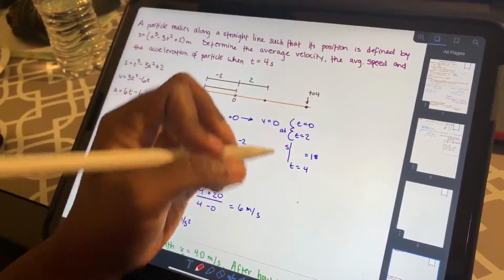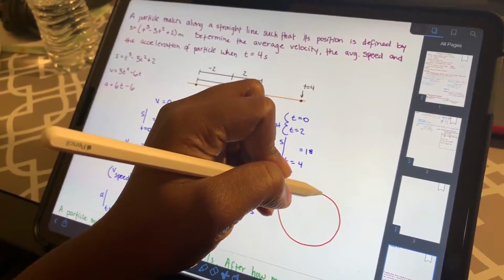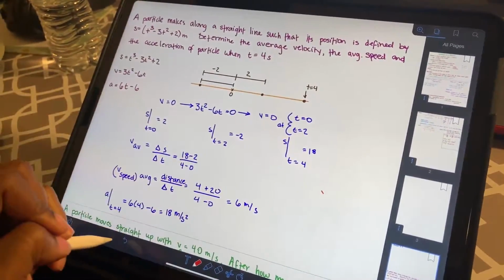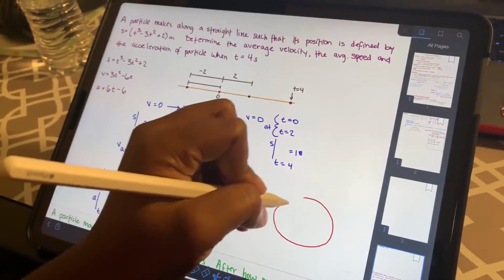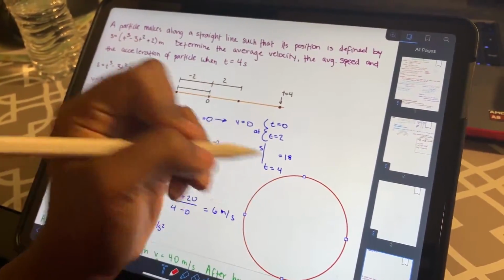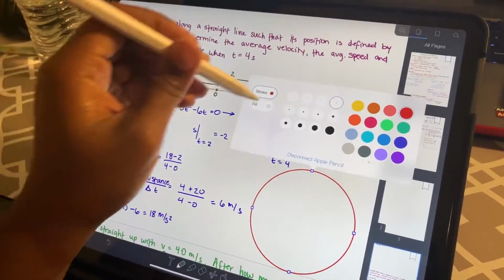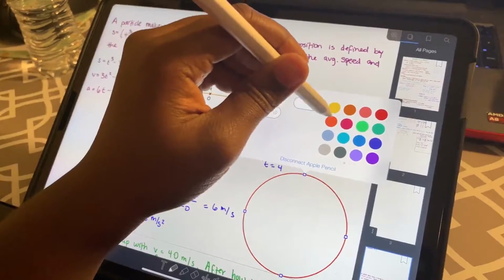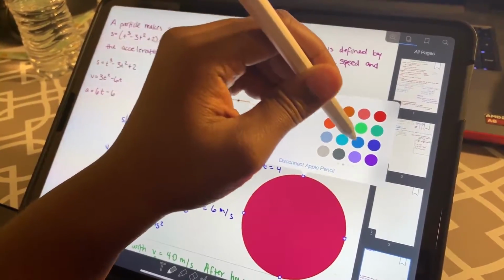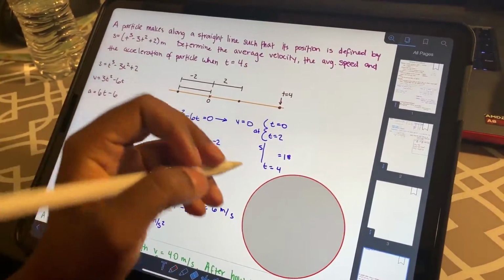Some of the cool updates is, you can make a circle. So there we go. Make some of the cool circles like that. And then you can style it if you want. You can have it filled and it could be a different color, which is so interesting. I'm gonna erase that.